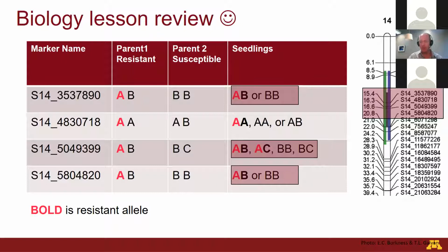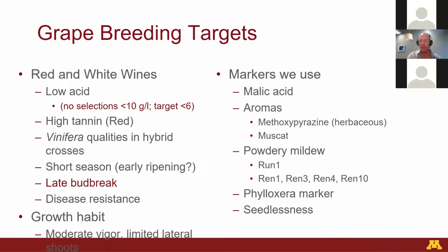This has been one of the biggest advances we've had in the last 3 or 4 years, moving to what we call RAMP-seq markers. I'm not going to go into any more details, but our goal here is to say, where can we find this A? It's kind of like, where's Waldo? Where do we find these A alleles? And then how do we continue to select for those in our seedlings so we don't have to advance susceptible plants.